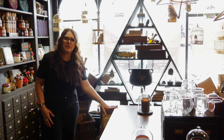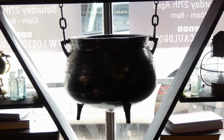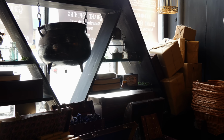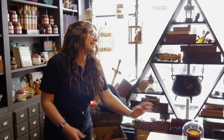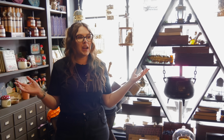I guess I should probably tell you about the cauldron. This is the cauldron that started this project. We found it in a beautiful antique centre. It's real cast iron, and this is the Lost Cauldron. It may have been found since, hence why it's in our window. But yes, that cauldron is the official one that started the journey of the Lost Cauldron, and I cannot wait to open our doors to all of you.